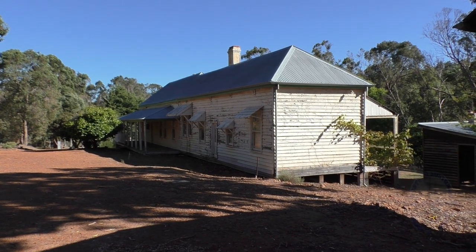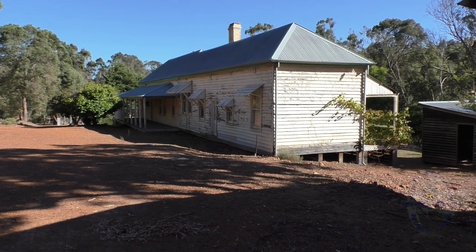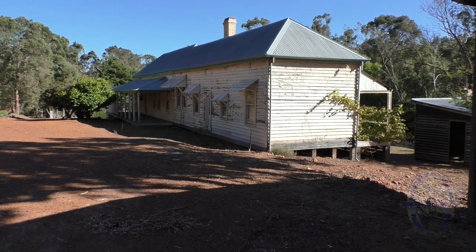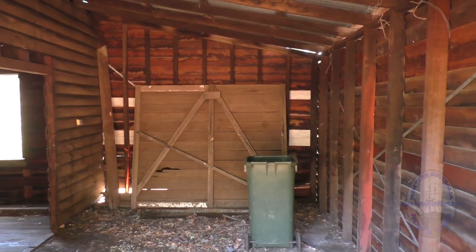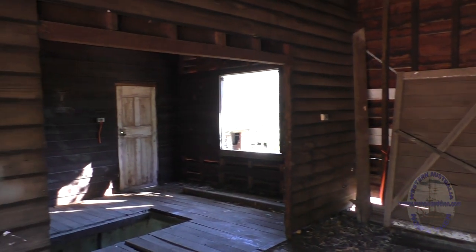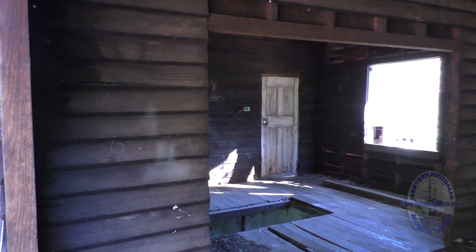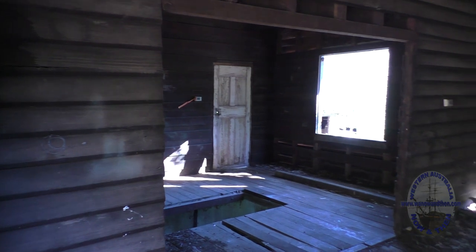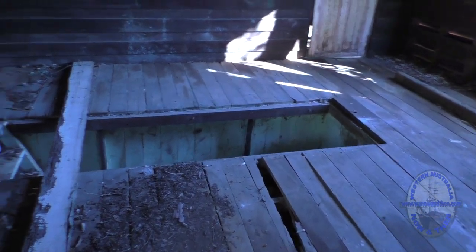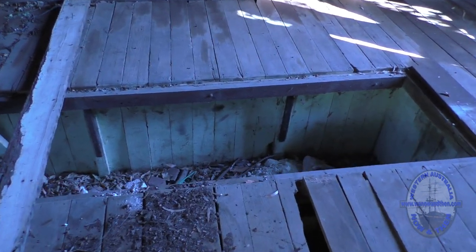And here we are down at the mill manager's house. As you'll see, this place is quite grand compared to what the workers were expected to live in. This is just the garage, and that would be probably a little bigger than most of the dog boxes the single men were supposed to live in. Even got a vehicle pit for working on the old cars they would have had. A little bit careful here because those timbers do not look too good.